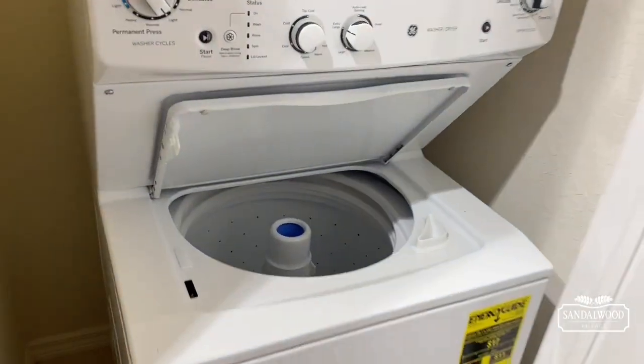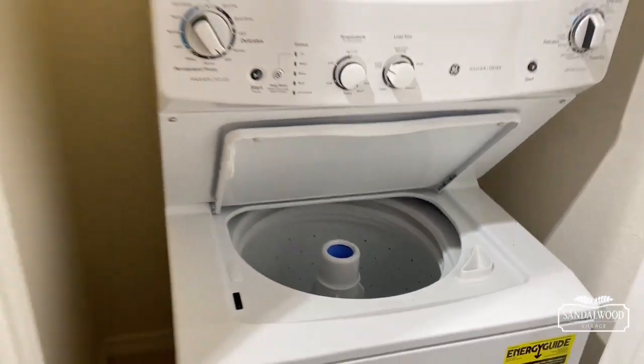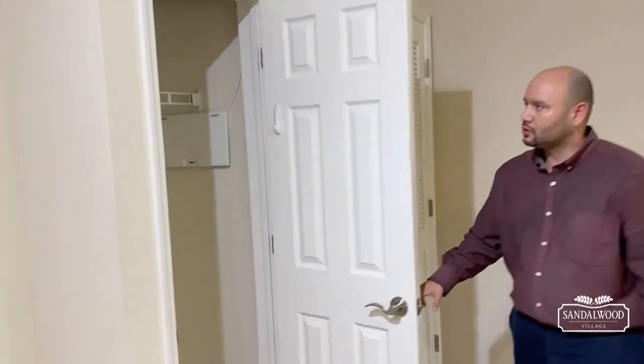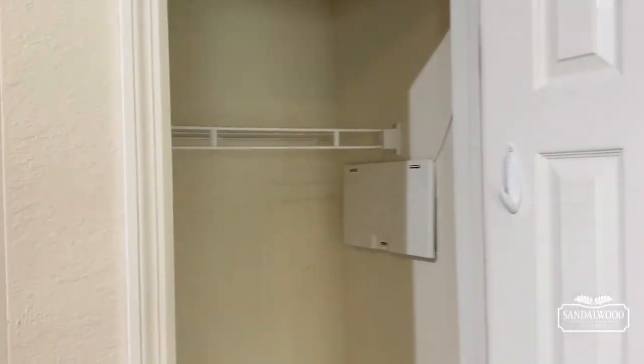So that's right, all those appliances that I named are covered by us, including all your maintenance, light bulbs, air filters, pest control. It's a worry-free lifestyle. We take care of that for you. So as you move out of your kitchen, right over here, you do have a nice little coat closet for some extra storage. Put your vacuums, your brooms, anything else you can put in there.